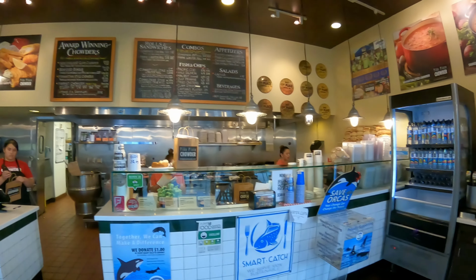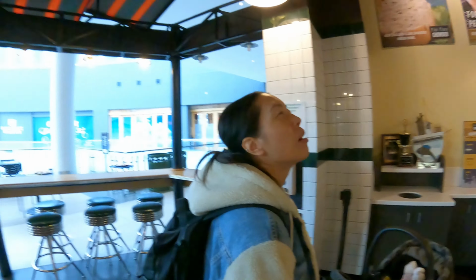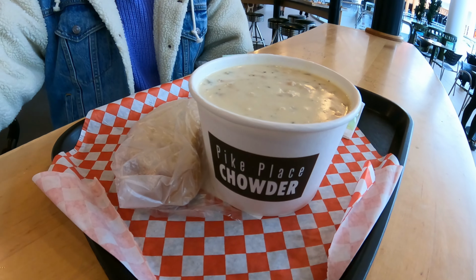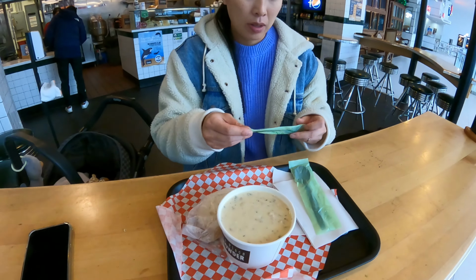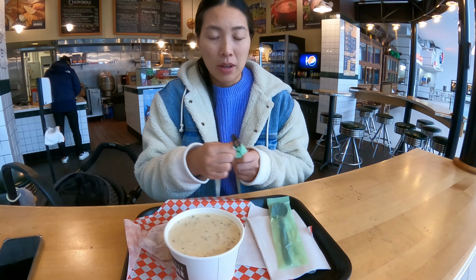Wow, they got a big menu. Maybe we only have the stomach for the soup, okay? Just the New England clam chowder? Small or large? Large, I guess. Okay. This is the New England clam chowder. Okay, let's try it. See how it tastes. No, we try together.